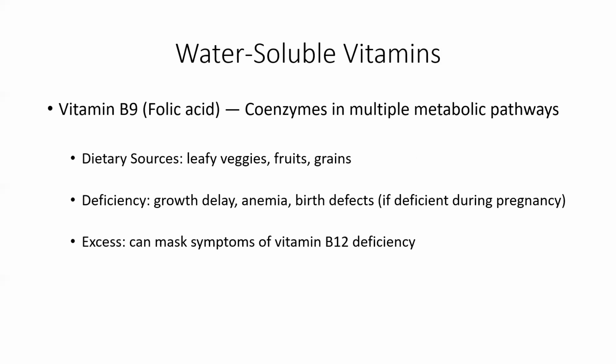B9, folic acid, a coenzyme in multiple metabolic pathways again. Leafy green vegetables, fruits and grains are sources from our diet. Deficiencies can cause growth delay and anemia. And this last one is a big one: birth defects, especially if you're deficient during a pregnancy. That one, put a star next to it, underline it, highlight it.